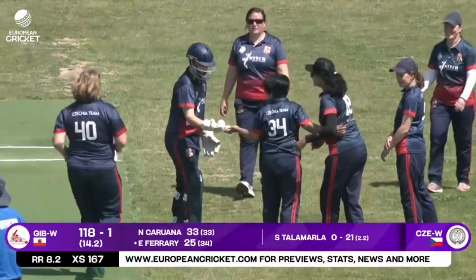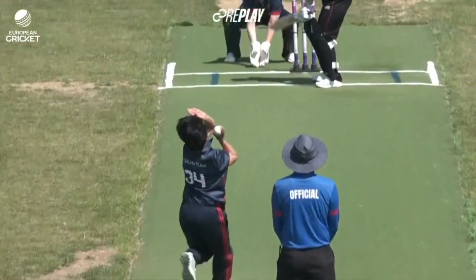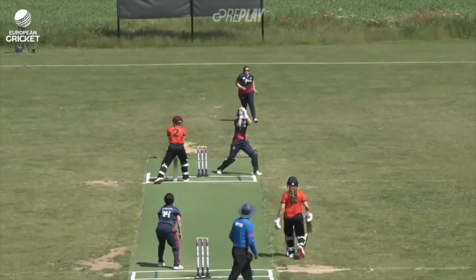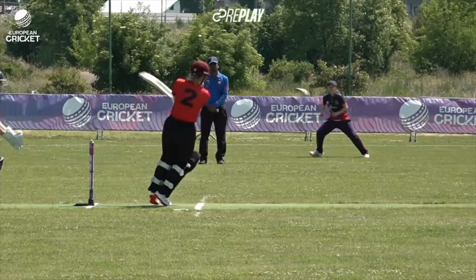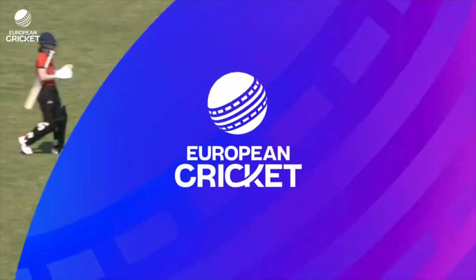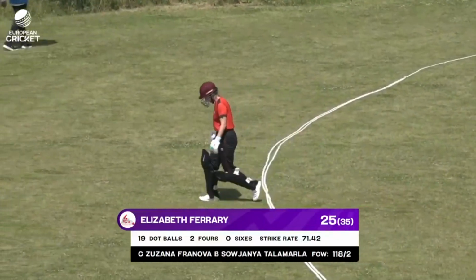Ferrari kind of reads the room, tries to get on with it here, and swings across a fairly straight one. I thought for a second it might have come off the pad. Let's have a look on the replay. It's hard to tell. It's a good shout for LBW if it wasn't hit. Straight off the bat, it's edged up, hit onto the shoulder. So that's why it looked a little bit strange. But anyway, Lizzie, we'll see her with the ball momentarily. Hits 2 fours in her 25, but she's the second to go.